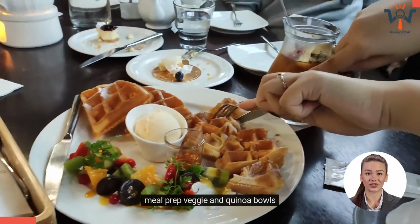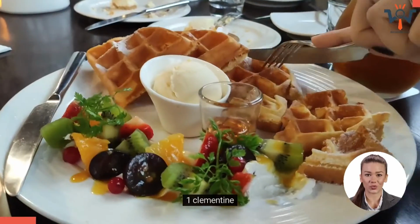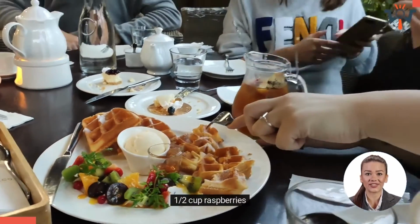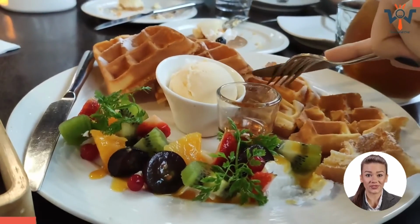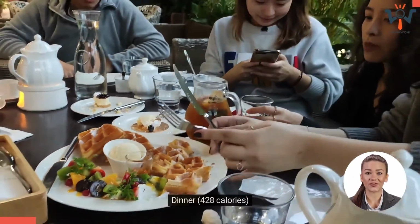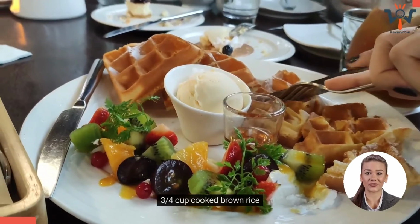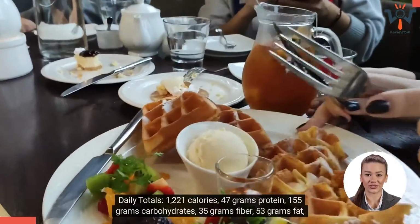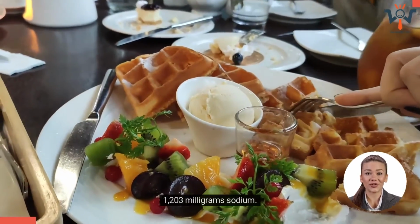Day 5. Meal prep veggie and quinoa bowls. Breakfast, 306 calories: 1 serving avocado egg toast, 1 clementine. AM snack, 32 calories: half a cup raspberries. Lunch, 360 calories: 1 serving lemon-roasted vegetable hummus bowls. PM snack, 95 calories: 1 medium apple. Dinner, 428 calories: 1 serving vegetarian tikka masala, 3/4 cup cooked brown rice. Daily totals, 1,221 calories, 47 grams protein, 155 grams carbohydrates, 35 grams fiber, 53 grams fat, 1,203 milligrams sodium.